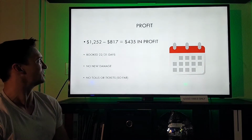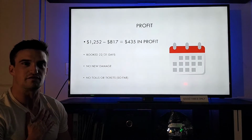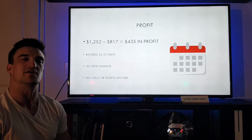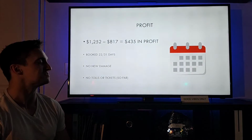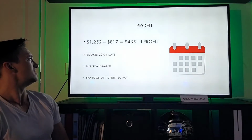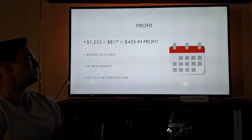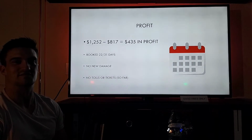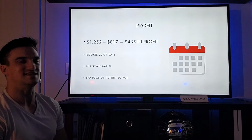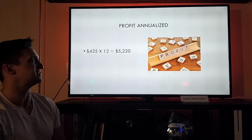get booked pretty popularly. This particular month, I was able to personally drive the vehicle 9 days of the month, which I always like because my other options right now are kind of gas guzzlers. It was booked 22 out of 31 days in the month of July. In this particular month, no new damage, no tolls or tickets. I put "so far" because when I put this PowerPoint together, it was still July. We did escape July with no tickets so far. We haven't seen anything be mailed yet.